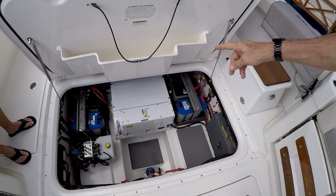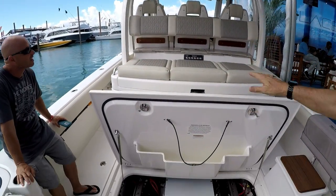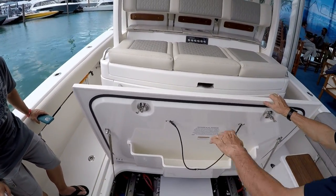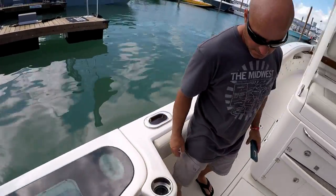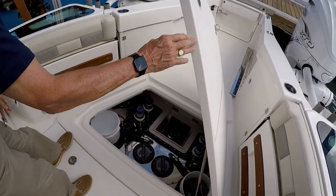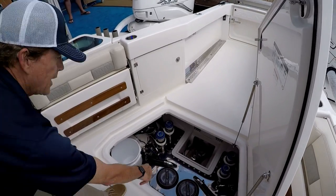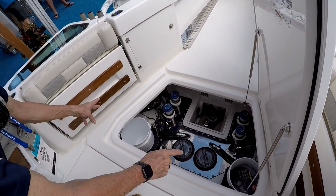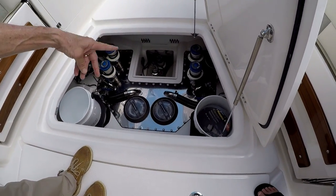Two starting batteries, four house batteries. Here's the hydraulic pump for your swim platform, your windshield, and your riser at the helm. This is a dedicated space for that. Everything's very well thought out. Back behind you here, this is more of a fishing plumbing. This is your wet bilge. This is all custom made, and you have a sea chest. You've got your stern anchor here, 5-gallon buckets, separate live well, tuna too. Everything's labeled, the plumbing's all labeled. Two fills flood the sea chest, and if one fails, you've got diverters and you can use one pump to do multiple.